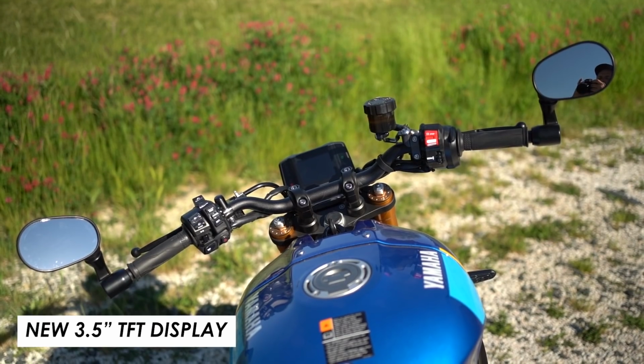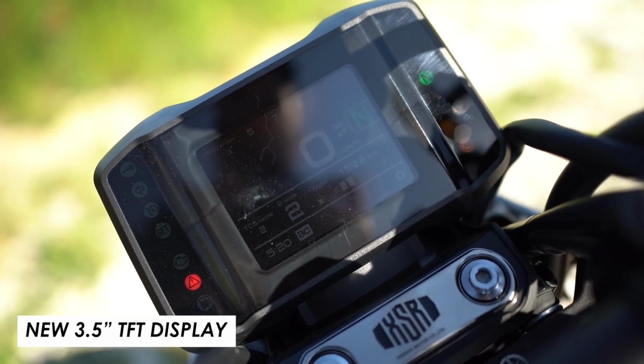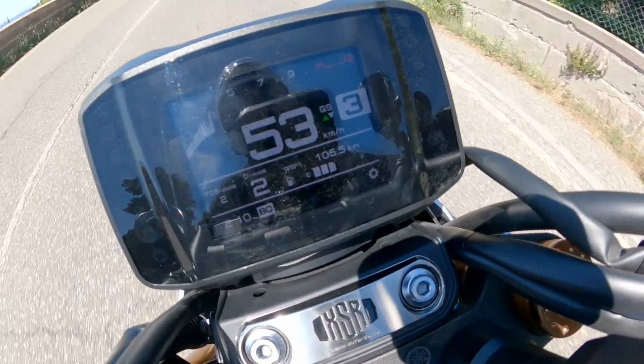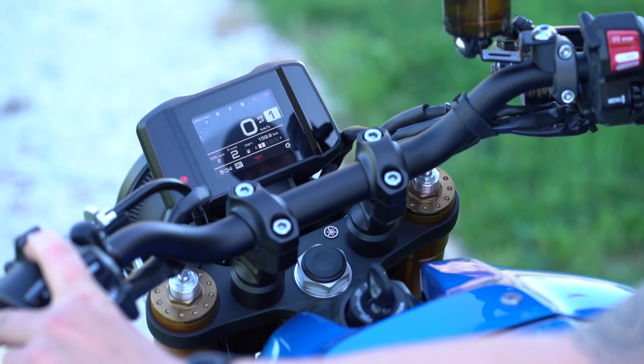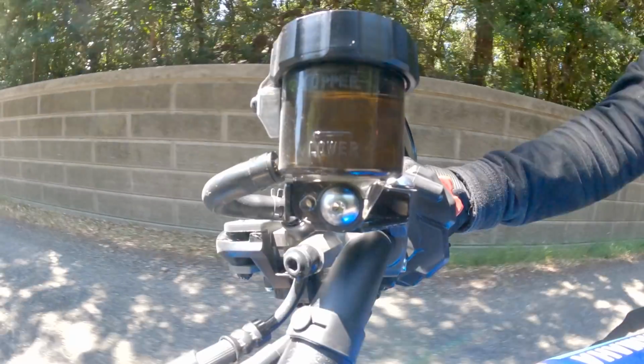So there's a 3.5-inch TFT display now, not massive compared to what you might see on other bikes, but still plenty enough space to show the important information, and it's well laid out and easy to use, and you've got a good design for the switchgear as well. Now through the dash you can choose from those 4 power modes that I mentioned earlier, with 1 being the most aggressive, down to 4 that limits power and is essentially the rain mode. For me, mode 2 offered the best balance.